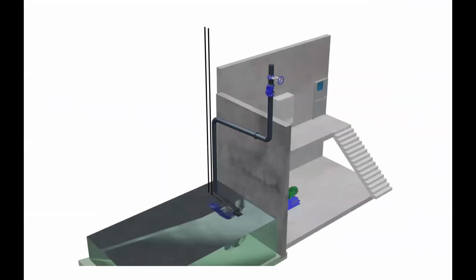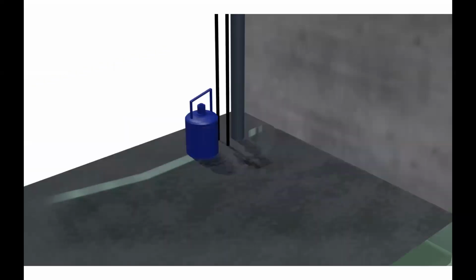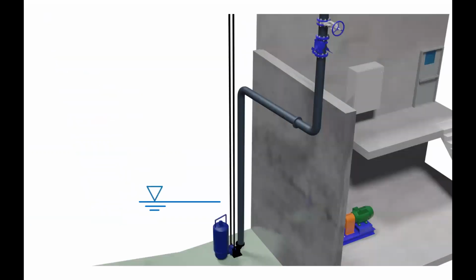Let's talk about submersible pumps. Here we go. My submersible pump now. We've got it in the wet well, pumping down, pumping down. So it's on a base elbow. And as we've known before, that base elbow, it's a nice little arrangement here. If you ever need to do work on that pump, you can pull it up, those guide rails.